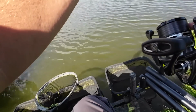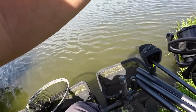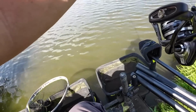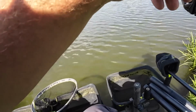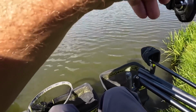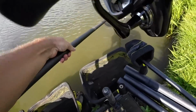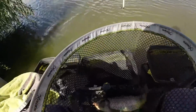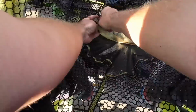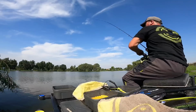Well, I must have had 40 or 50 casts without a single sign, and I was just considering picking the pole up, and I had another stray cast without feeding, and we've hooked another one. Oh, there he is. Got him. So that's fish number 6. Oh, I've even got my pellet back on that one. That's not bad for a tight Yorkshireman.